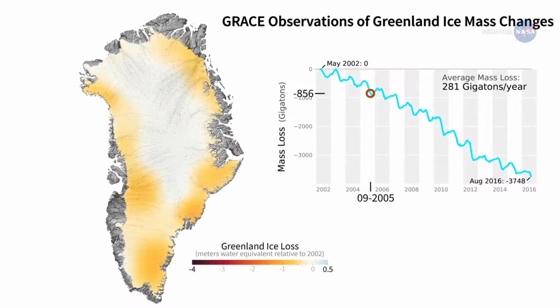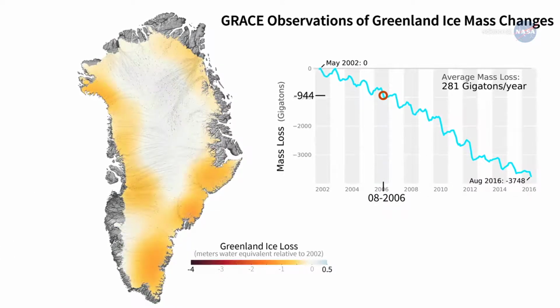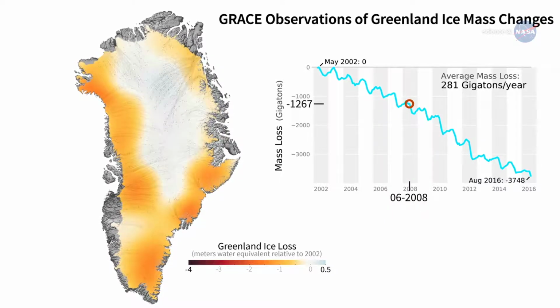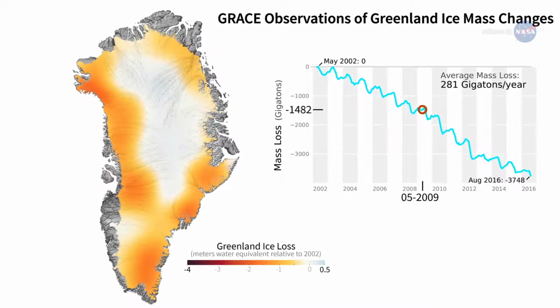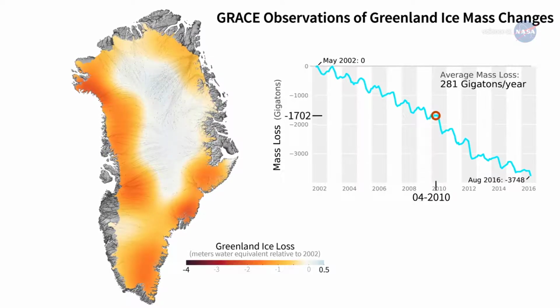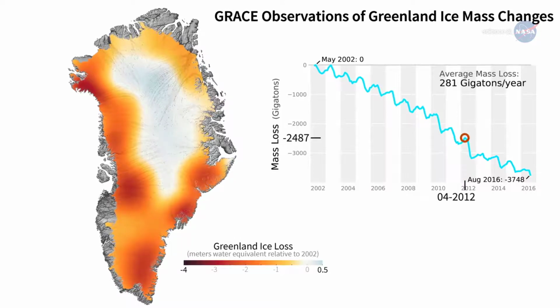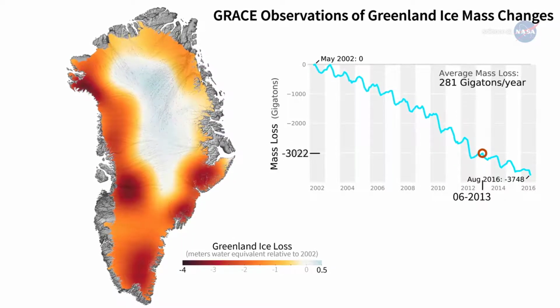GRACE-FO's measurements show the migration of mass from one place on Earth to another, which regions of Earth are gaining mass and which are losing. It is sensitive enough to see small changes in the distribution of ice and water, which allows us to understand the trends and drivers of the water cycle, including the contributions of the ice sheets to sea level rise.